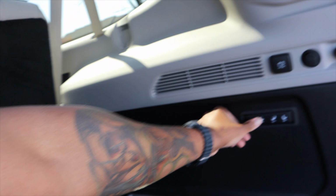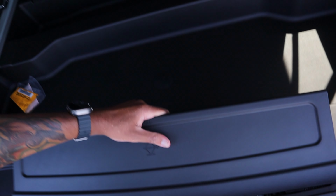All right, first let me play with the buttons. We got buttons here. Let's see, second row. Okay. Third row. Okay. What's under here? Okay. So it looks like we may have, yep, our jack. Okay. And our spare tire is going to be under here. Wow, just admire that space.